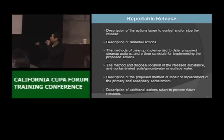Now, they don't have to submit everything in great detail in those first 5 days, because it's a lot of information that we're going through, and they might not know the exact cause, for example, within those first 5 days. But we do want to see them hit a lot of these bullet points and have things in process. We don't want to see maybe one or two things and everything else has not been addressed. We want to see a good working plan from these facilities if there's this type of release.